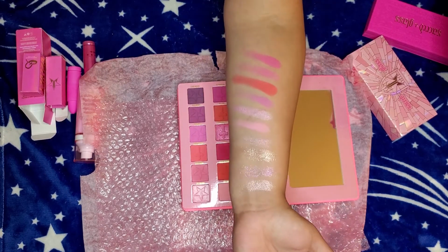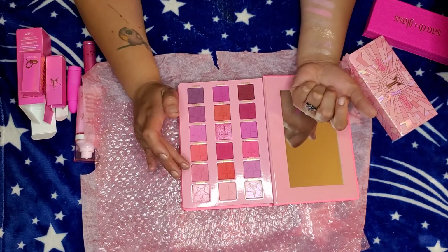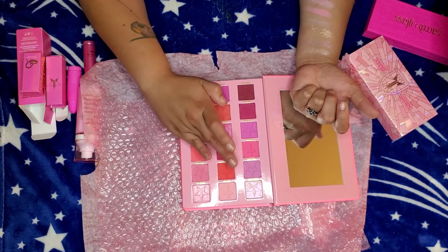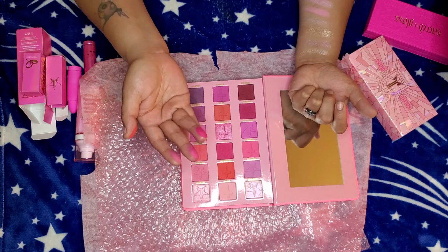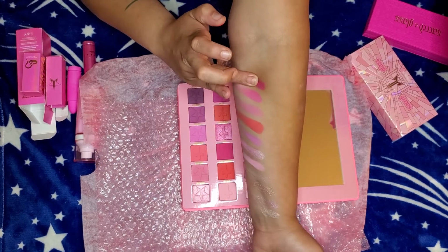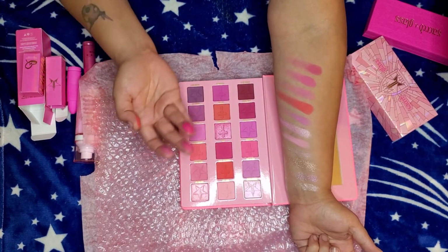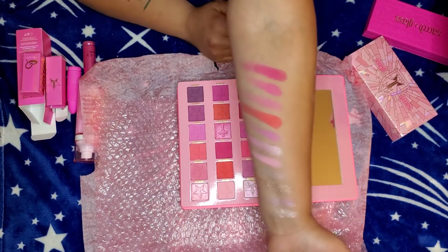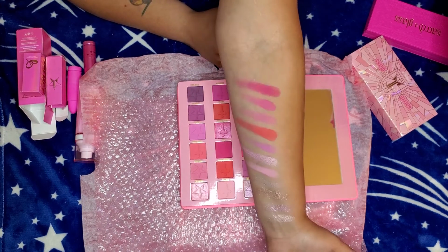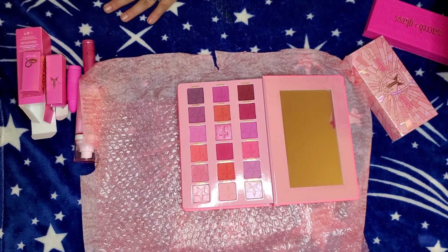That's almost the same color as the box. Right. Let's see. Diva. See this one? That one's not as smooth as the other ones. Weird. Does it got more glitter in it? No, it doesn't have any glitter in it. Mm. That one's definitely more purple, but it's still pink. More purpley.